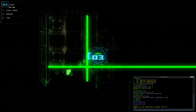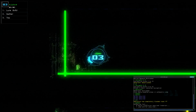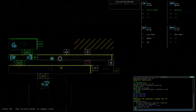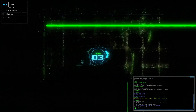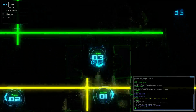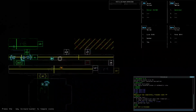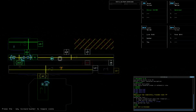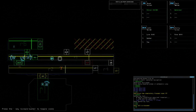Okay, well, I found the fuel. Give me some jump fuel. Yes! Might as well. It doesn't look like it. There's no other pressure currently, so, that's a body there. Right. Let's just give that a swirl.